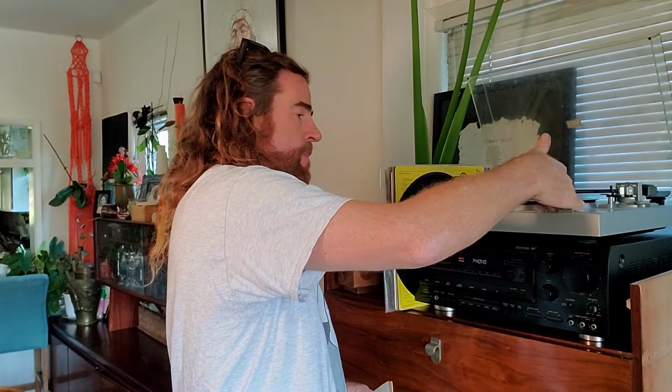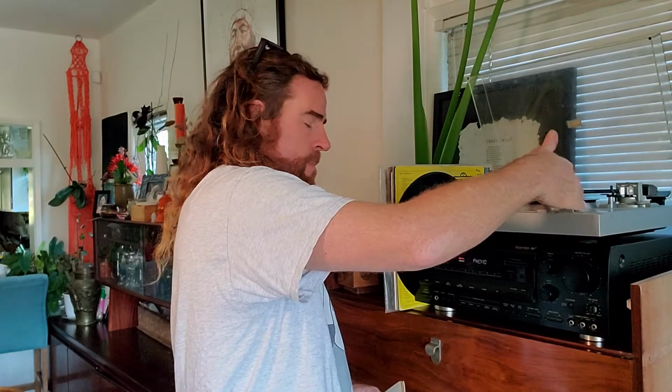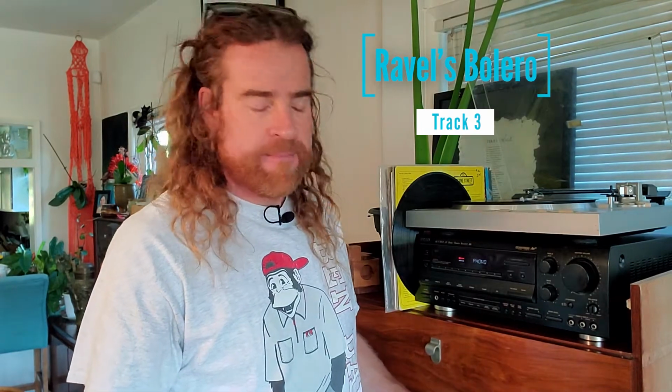All right, track 3. Another traditional song, Ravel's Bolero. Some of you younger viewers, well, not so young now, but kind of my age, might know this from Step Brothers. This is the song they play at the Catalina Wine Mixer. Little jazz flute. Typically this is a rhythmic percussion part, right?